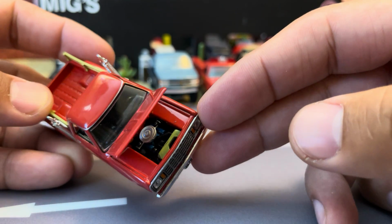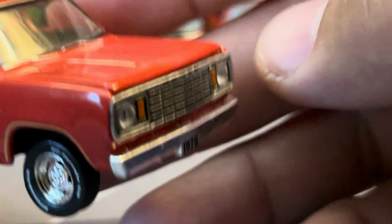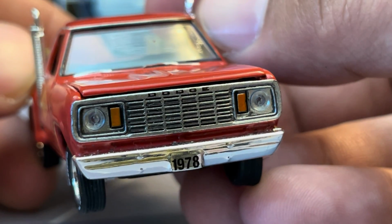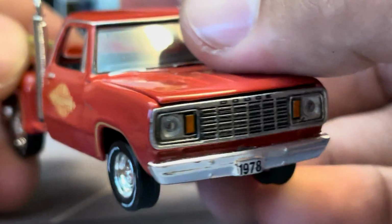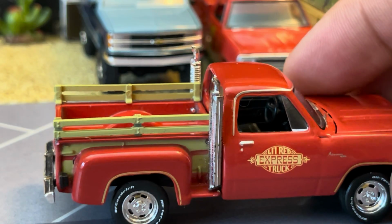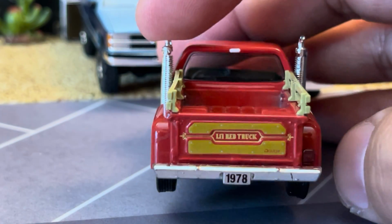Huge fender skirts in there, not very accurate that way. But the grill is very good. I added a slight tiny bit of black wash to it just to bring out some of the detail. And besides that, this is the way it comes. So the stacks are pretty accurate. The bed rails, I did lose one of the taillights. I'll have to fabricate one.